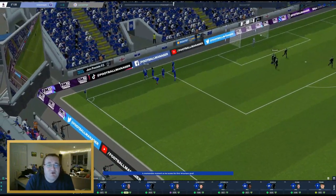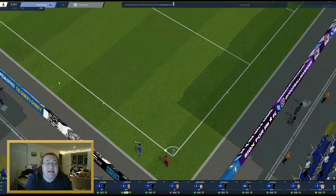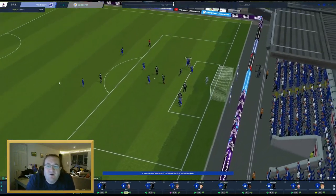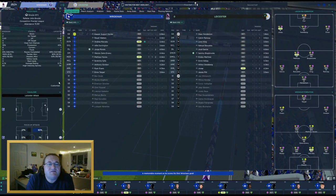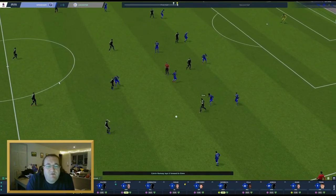That apparently is Andrea Marcato's first ever Wroxham goal. He's been with us for like 3 seasons now. He's finally scored a goal. He's finally ventured across the halfway line. And what a time to do it. Off the post as well. Good stuff by Marcato. Finally becomes a threat in the air. Finally gets off the mark for us. And we're 1-0 up. We've got a highlight against us now.